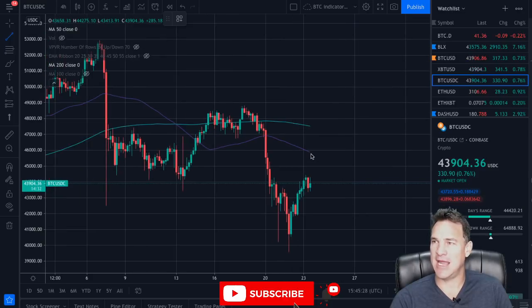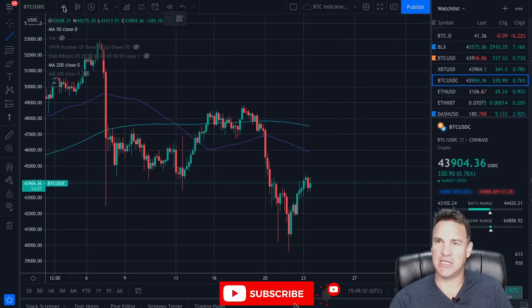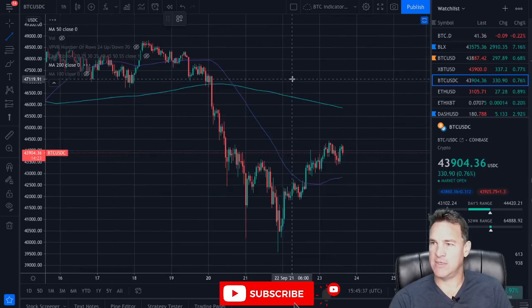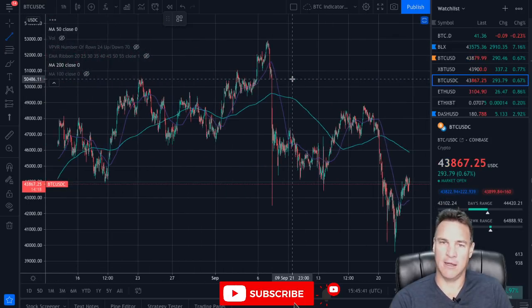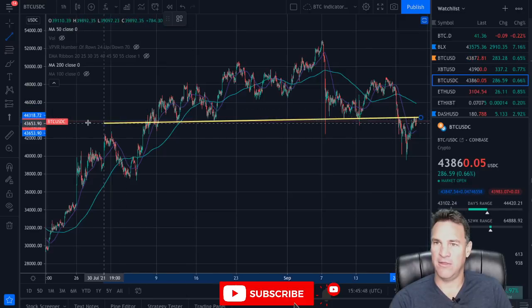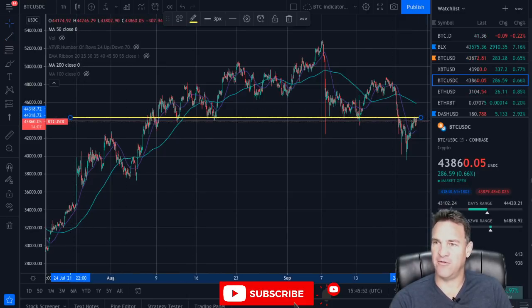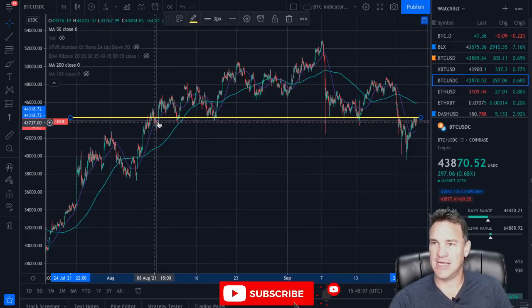Okay, let's look at the TA here real fast for Bitcoin. We are on the 4-hour chart. Actually, let's just take that out a little bit. We'll come to the hourly. And we see Bitcoin's bumping up against a pretty important line of resistance here in the 4 hours. So we have this line here right on around the 44,000 mark.